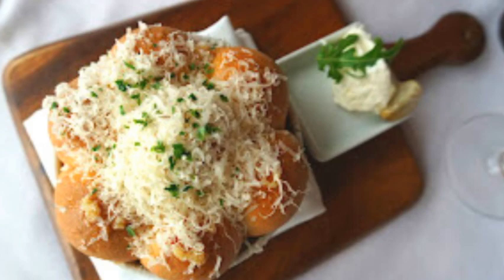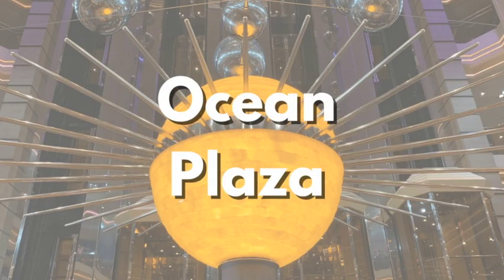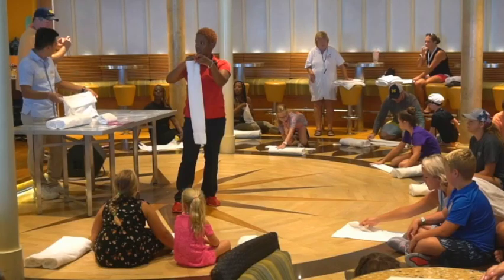The 5th thing you'll love about Carnival Sunshine is Ocean Plaza. Like some other ships in Carnival's fleet, they've got an Ocean Plaza area, but our favorite that we've seen so far was on Carnival Sunshine, and it's a great little area just outside of the Red Frog Pub, and it's got activities. Here you can see there's kids and adults learning how to make the towel animals. They've also had karaoke. You learned how to dance there. I did. And they have live music, entertainment.